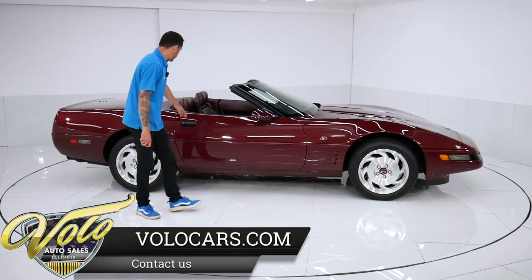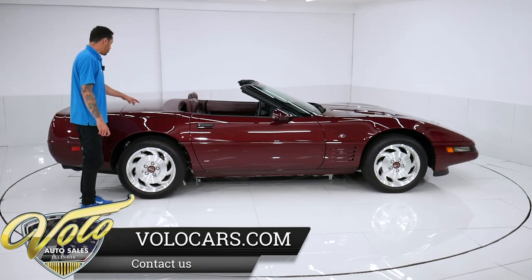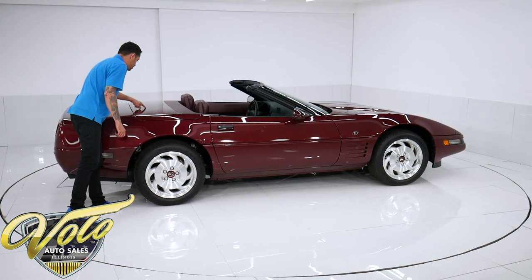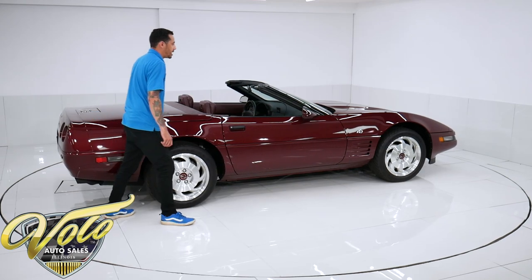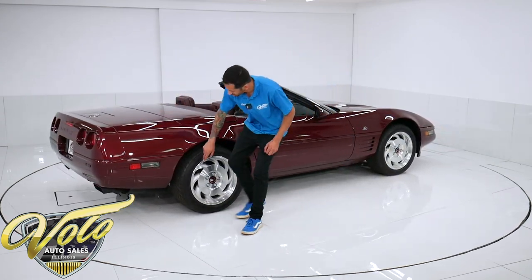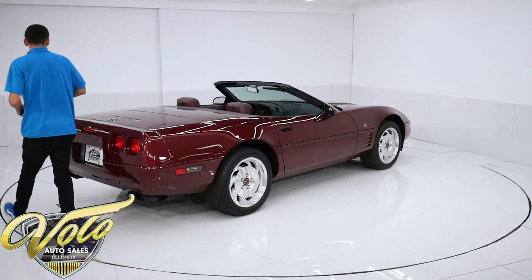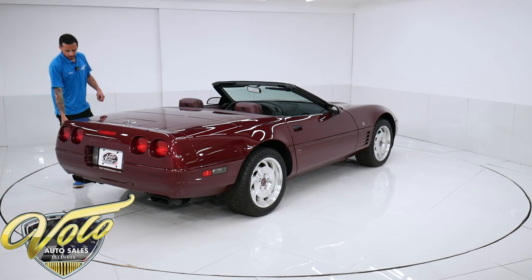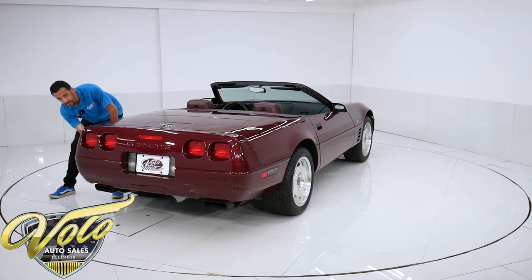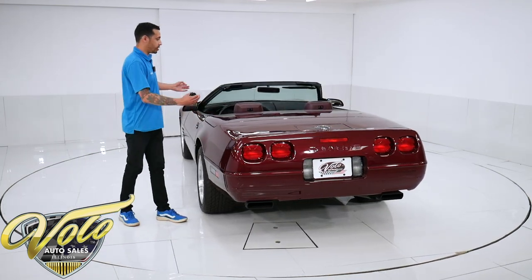The paint itself is in really nice shape. There's a few small blemishes around the car. Nothing major. There is a little mark on the tonneau cover here from where the hard top sits, but I believe that could get buffed out. We did notice there's a small scratch on the other side. This driver rear quarter, there is a small scratch in the paint, a scuff right here, guys. Couple minor blemishes, still in collector condition.